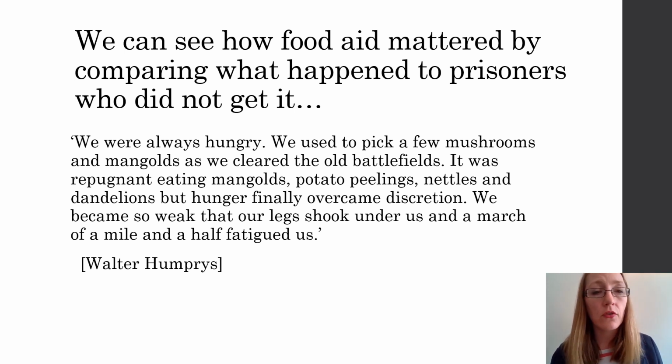Here we see a prisoner testimony, Walter Humphreys, given after the war, where he described how "we were always hungry. We used to pick a few mushrooms and mangolds as we cleared the old battlefields. It was repugnant eating mangolds, potato peelings, nettles and dandelions, but hunger finally overcame discretion. We became so weak that our legs shook under us and a march of a mile and a half fatigued us." And we find lots of accounts of these men desperately eating nettles, cooking nettle soup, trying to get some kind of nutrition because the food they're being given by the German army is completely inadequate.